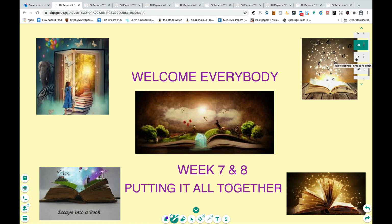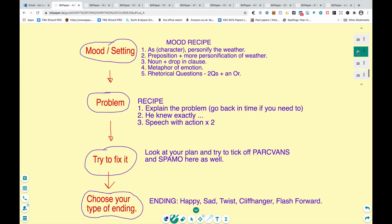And we come back and have a little talk about it and a look at how we can incorporate all the things from the course, the sentence openers, the literary devices, the story recipes, the mood, the endings, and it all comes together and culminates in these last couple of weeks. And I've got actual stories that I've written that show them how all of this can come together. And that's what my basic story plan would look like. We look at the mood, then you have a problem, try and fix it, and one of those 5 endings.